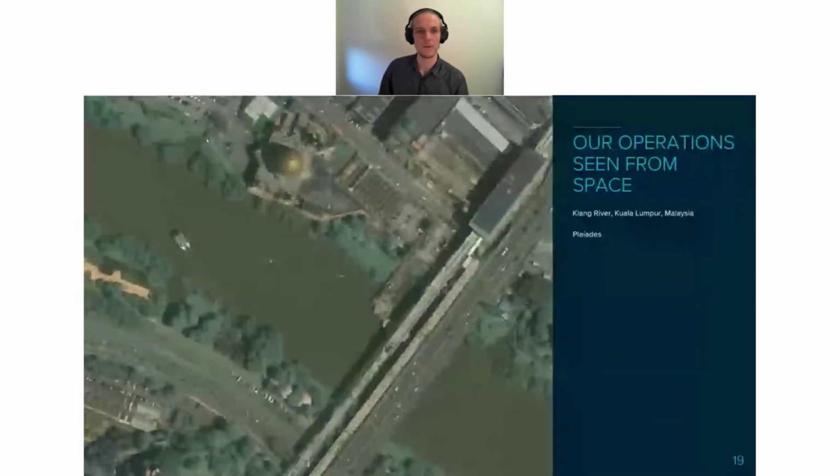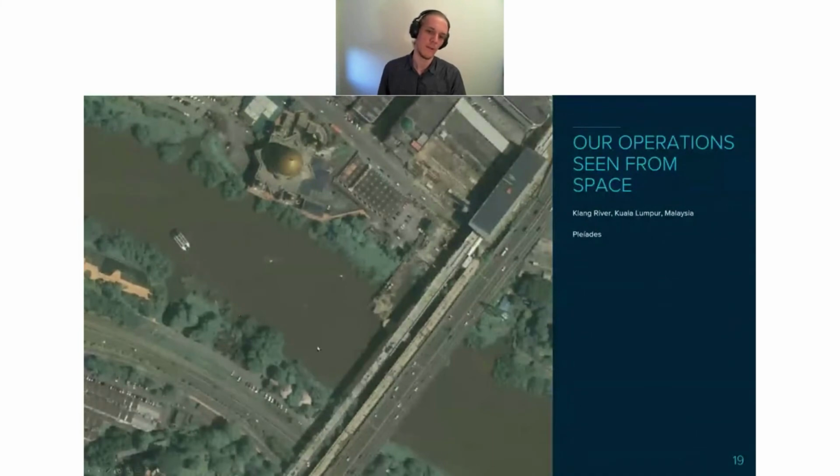And the final one, I like it. It's my personal favorite. I think it's because of this very beautiful temple here. This is in Malaysia, in the Klang River. And again, here we have the Interceptor. We have a highway and everything. It's quite an interesting picture to look at.